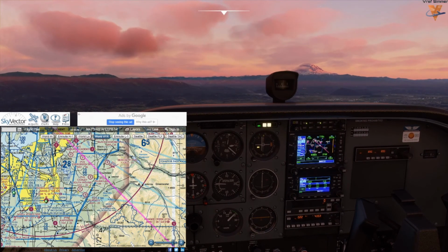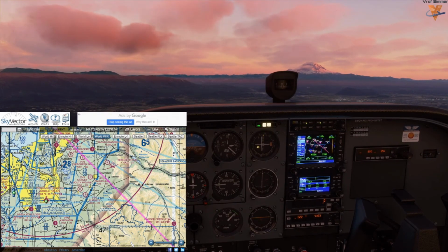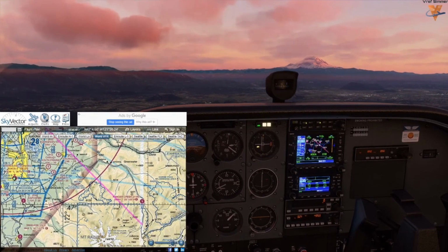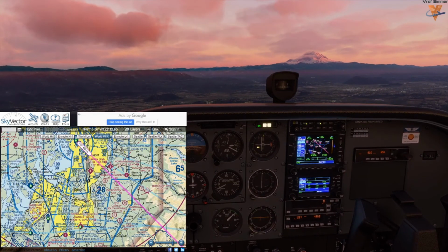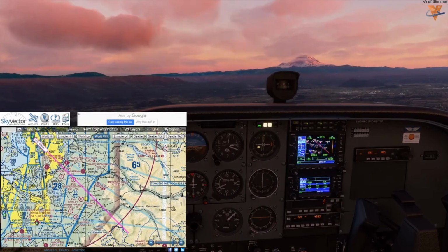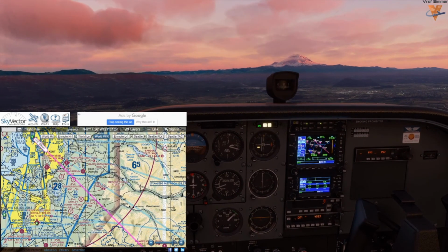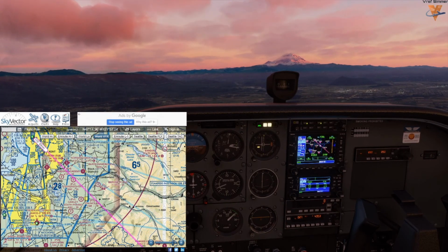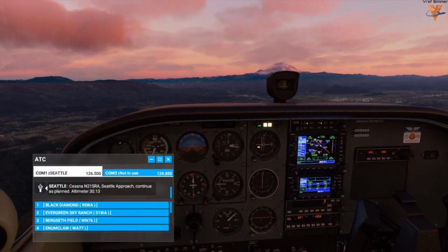Alright. Let's use this nearest airport. The Black Diamond, Evergreen Sky Ranch. Okay. So let's look at that. Black Diamond, Evergreen Sky Ranch. Oh, there's Black Diamond. Okay. So we're pretty close to Black Diamond. So we can totally go up to 3,500 now, I believe. Let me check that.